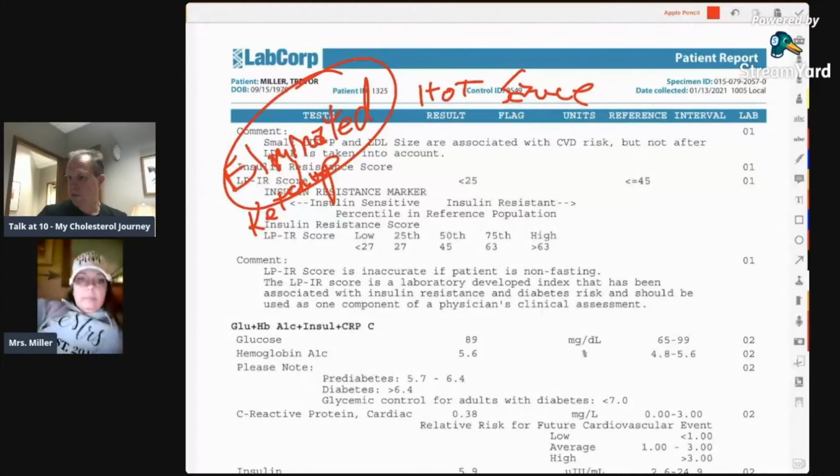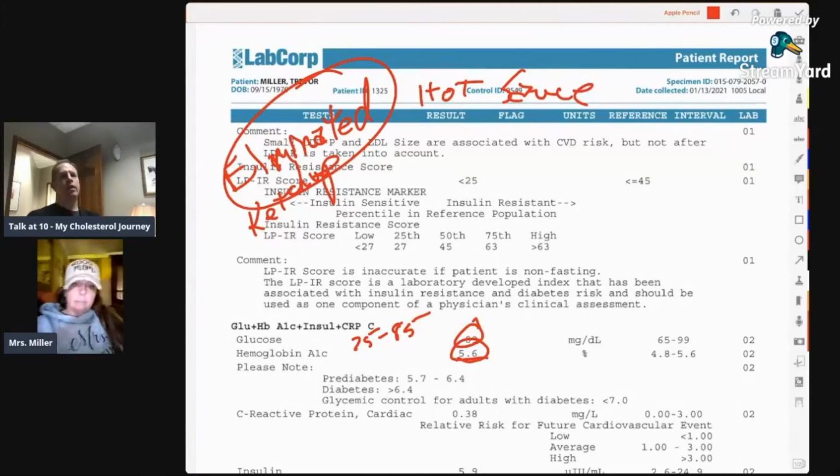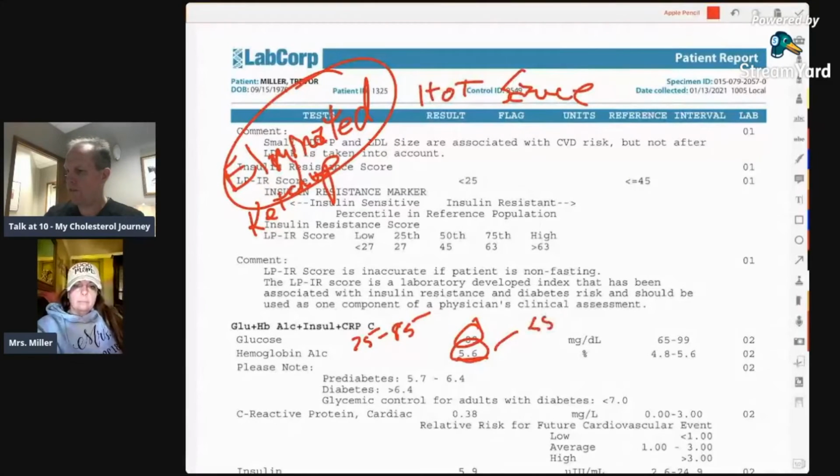So back to the glucose, an 89. Remember, fasting glucose, we want to see between 75 and 85, and I'm just a little out of the range there. Hemoglobin A1C is a 5.6. Now, ideally, we want to see A1C less than 5. But there's a caveat here.